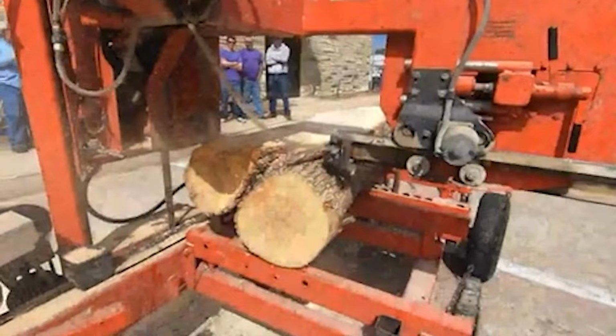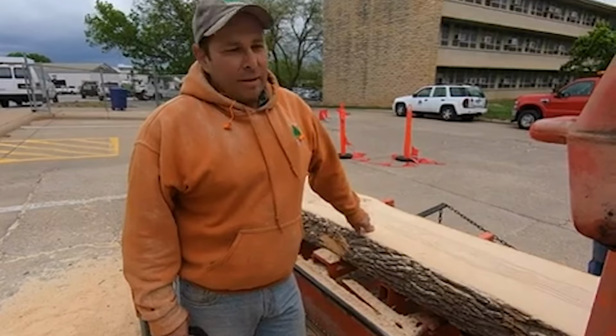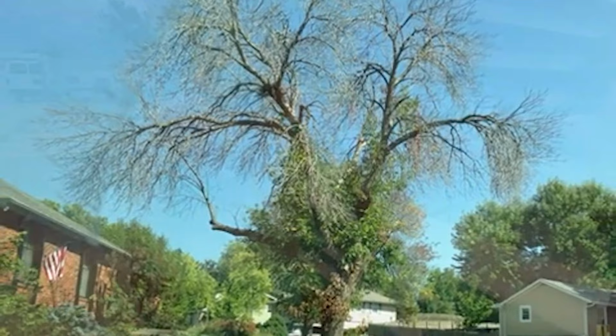Hi, my name is Dave Bruton. I'm the Utilization and Marketing Forester for the Kansas Forest Service, and today we're on K-State's campus milling up ash trees. The emerald ash borer is a threat to the area. It's not yet in the Manhattan area, but Kansas State University is being proactive in trying to remove some of the ash trees so they don't have all those trees to remove at one time.